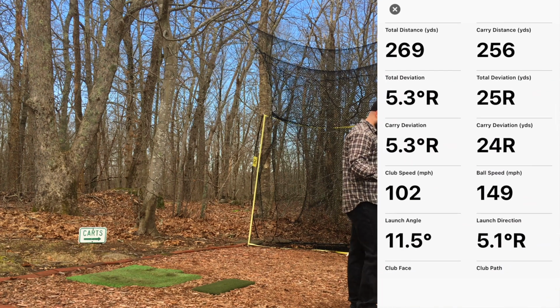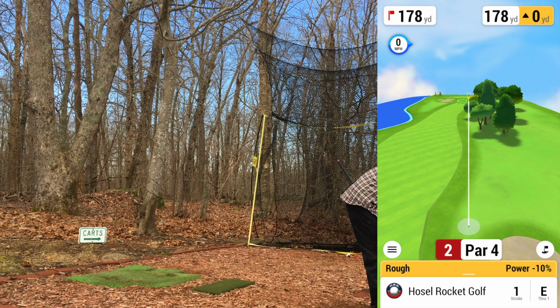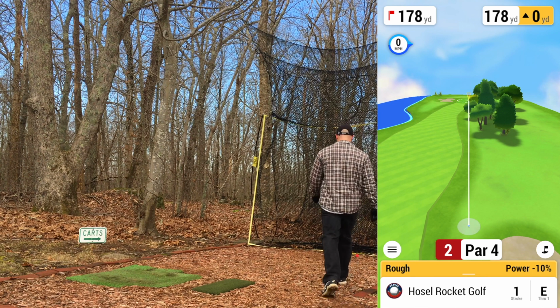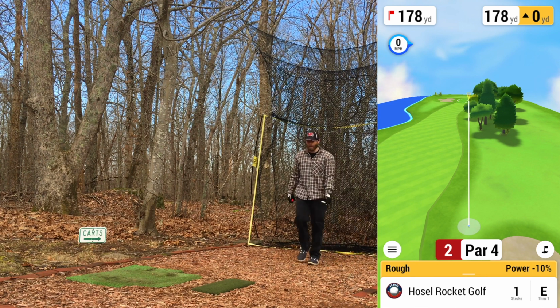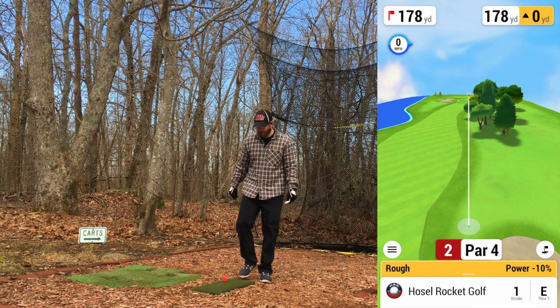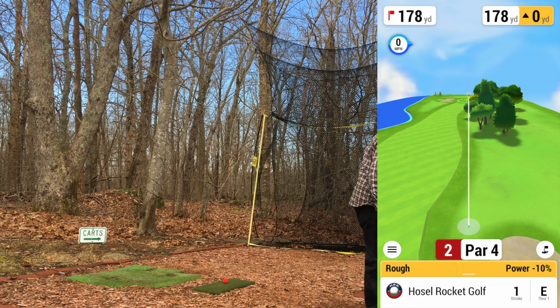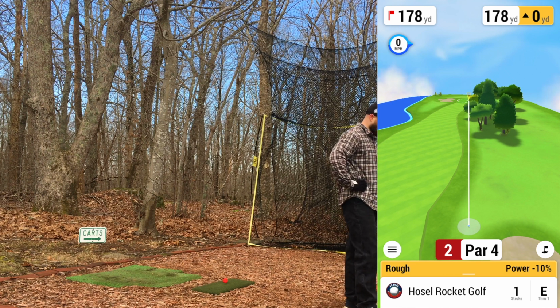Into the rough too. That one was probably, I'm focusing on it, 102. I thought that one was going to be a little bit quicker if Garmin read that right, but it is what it is. Sometimes it's weird. Sometimes you feel like you swing it quicker and it's a couple miles an hour slower. Other times you feel like you swung it a little bit slower and smoother and somehow it's quicker. But I digress. Second shot, 178, and we're in the rough. So basically we need another 18 yards on this. So that brings us to 188.